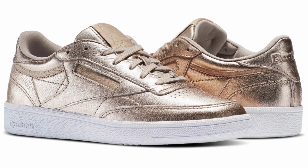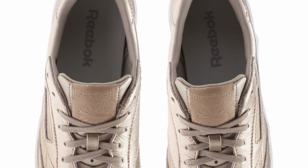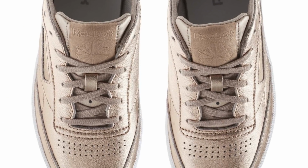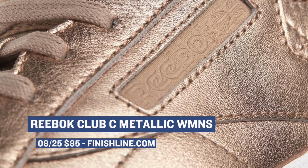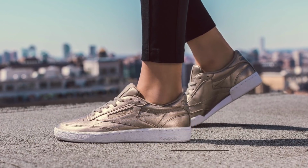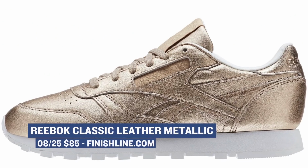Jumping ahead to the 25th, Reebok continues to push out the Club C in different looks, and this one, or 2 I should say, features the metallic finish for the women. Those are going to cost you $85, and you can grab those over at Finish Line. Also coming from Reebok Classics is the leather in metallic, and those will cost you $85.